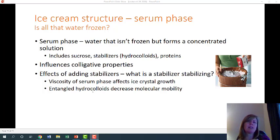Remember, this is the same thing that we do by adding corn syrup to candies. We want to make sure we have small sugar crystals. We add corn syrup in to decrease molecular mobility. Okay? Same thing is happening here. We're adding in hydrocolloids like those gums, or adding in more protein. And this decreases molecular mobility of that water because it is bound.